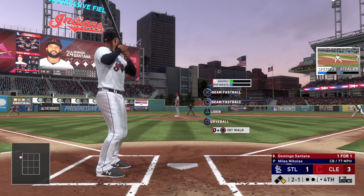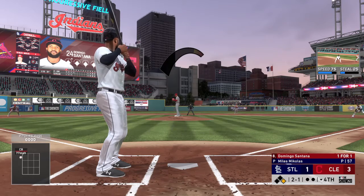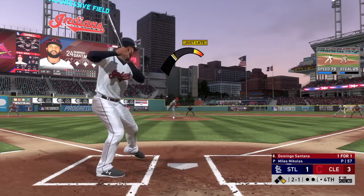There's an inside breaking ball that couldn't quite catch the inside. He's not having his best outing in this one, and I think that curveball is part of the reason why. He couldn't get on top of that one, and that's not the first time that's happened.